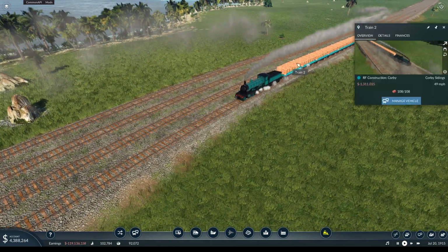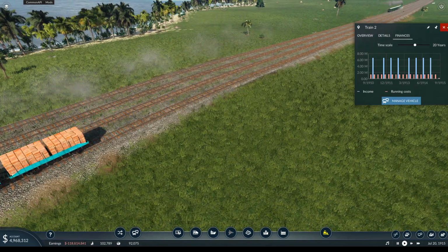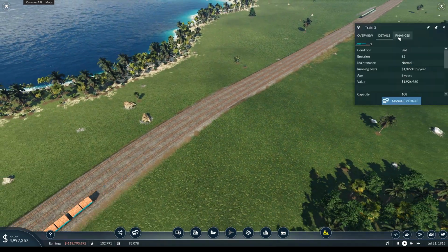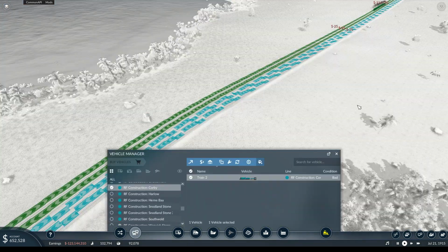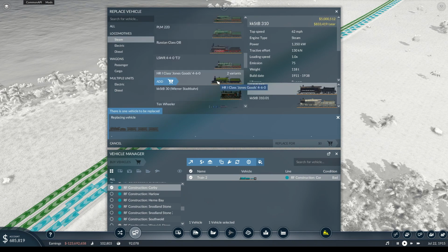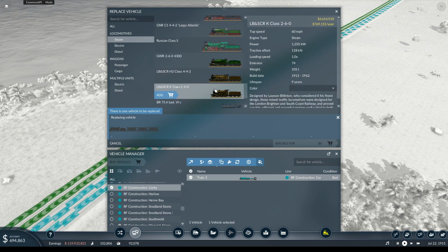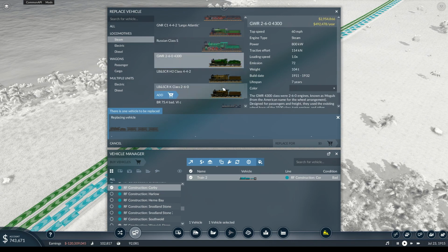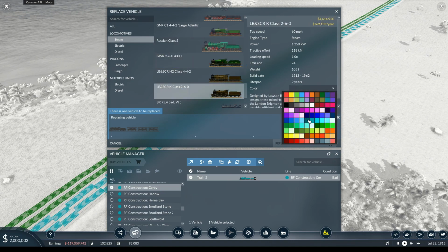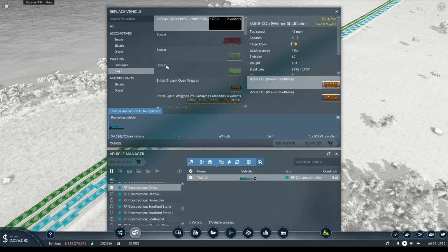Where are you going? Corby. Oh. Well, you're running full every time, so replace with something largely the same. Now I'm gonna go with a mogul. A GWR mogul, or LSWR, or LBSCR mogul. LBSCR mogul should look good. Yeah. Grey. Is it that grey? I can't remember. I think it is. I'm gonna do that grey. Okay, good. And then cargo.